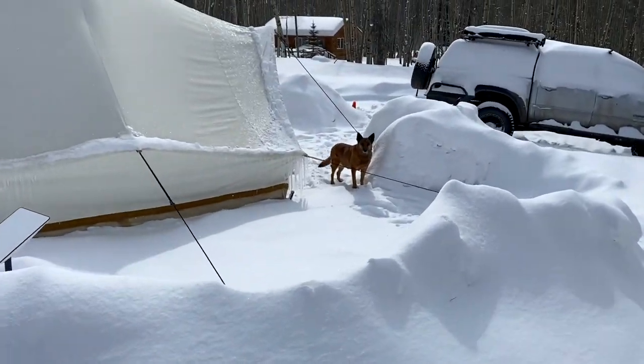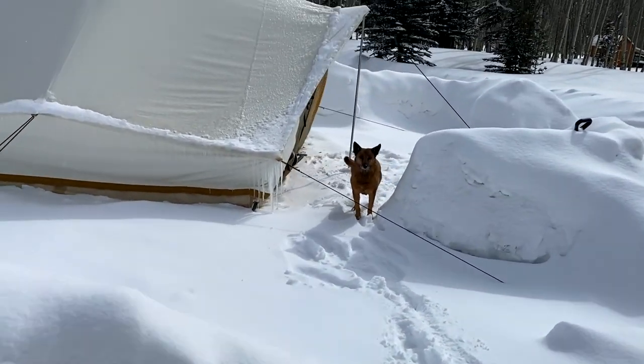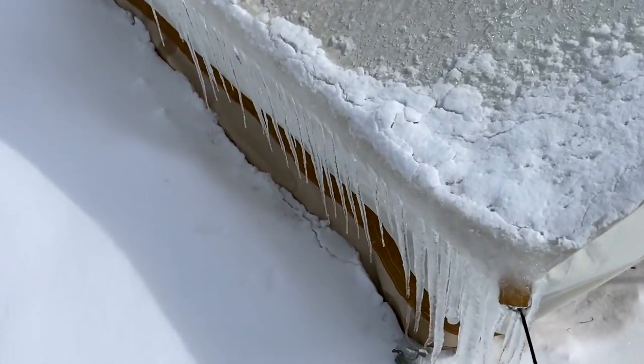Doing, girl? Get this whole area cleared for you. You want to go on a little walk? What you thinking, huh? Oh, we gotta get this ice cleared.